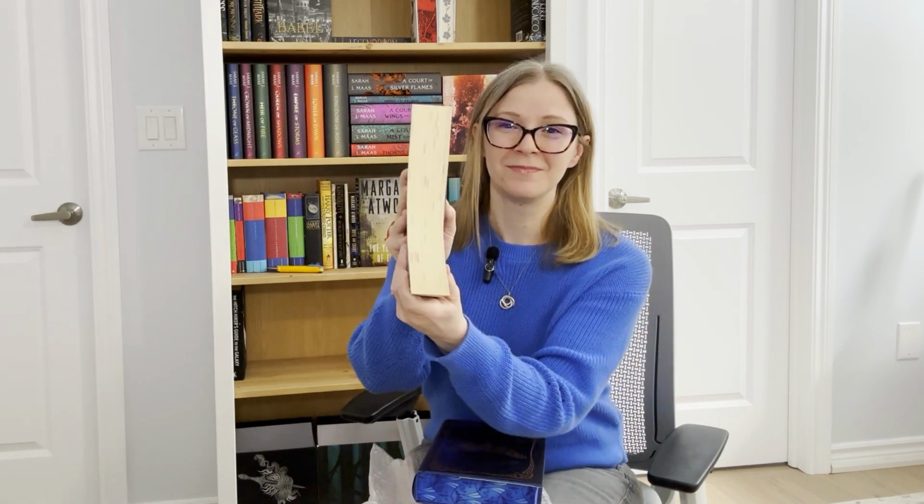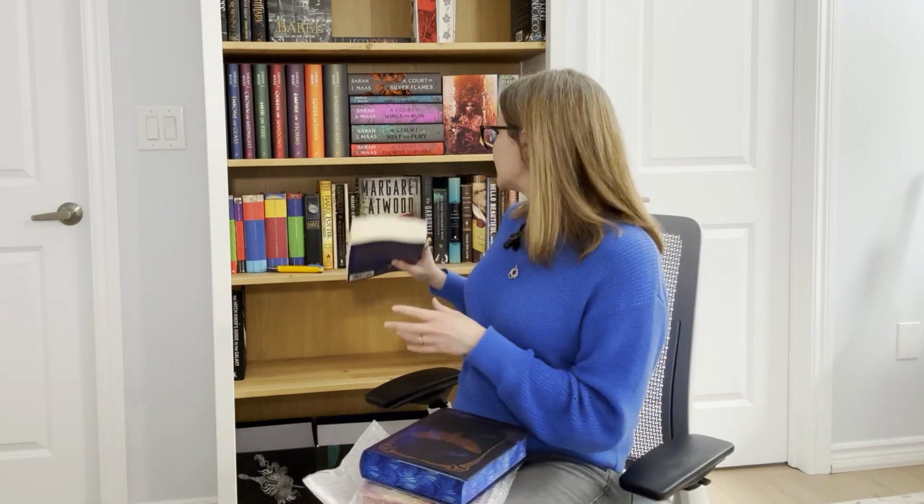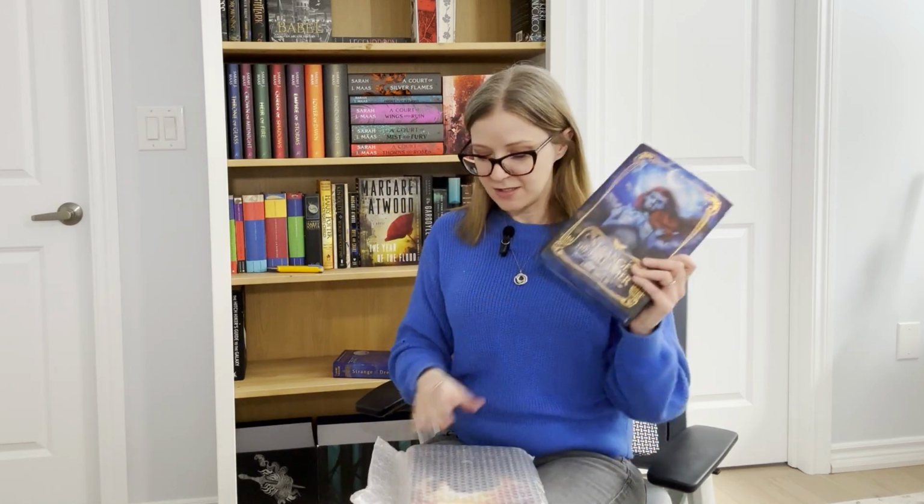And as you can see, I've annotated it quite a bit. And I am already a little bit worried that this might be my favorite book of the year, and it's only January, because I just don't see how anything's going to top this. It's just so beautifully written. So of course I said, you know what, if I like it that much, I do have to get the special edition. So I went ahead and bought the duology from Illumicrate.